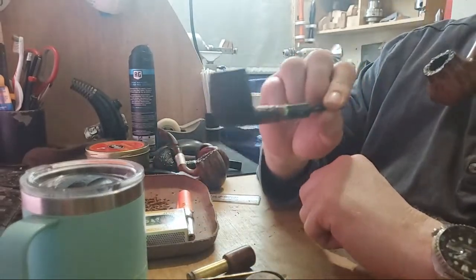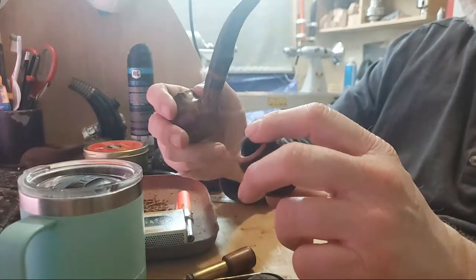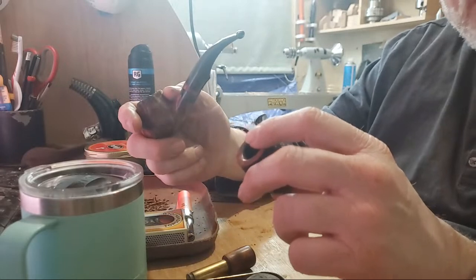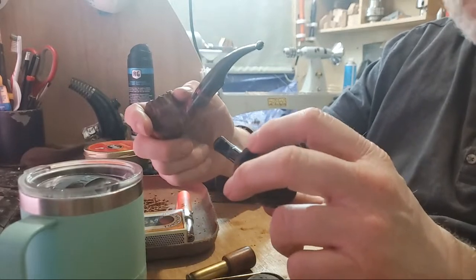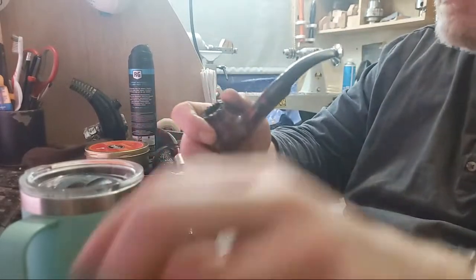I probably won't sell this pipe ever because I had a very soft spot for Søren Refberg pipes. I bought many, many of them. I probably had about 20 of them over a period of a few years. Sold them all except for that one. So that one is likely to stay permanently in my collection.